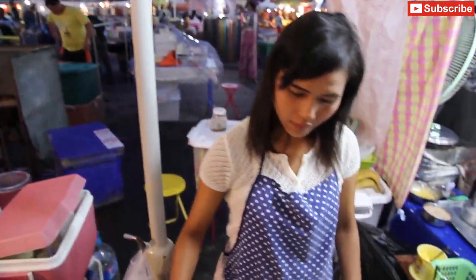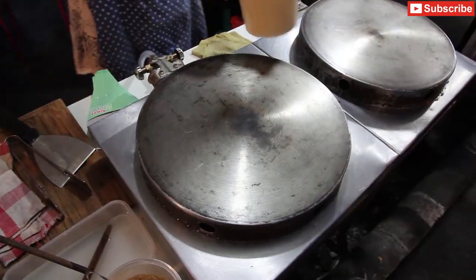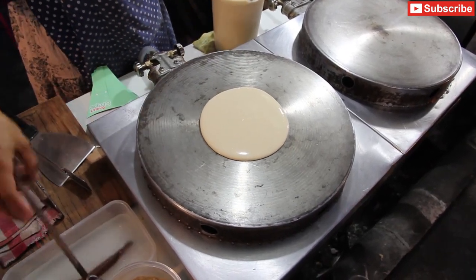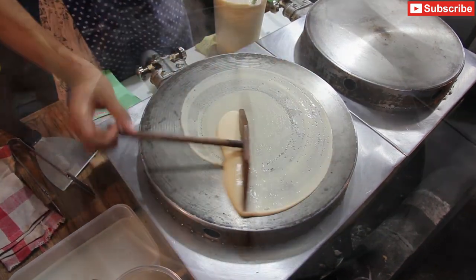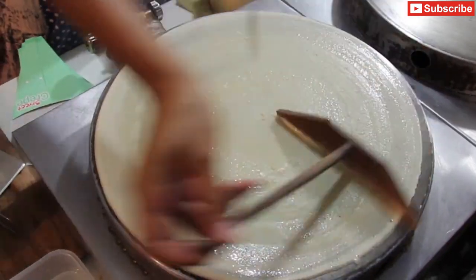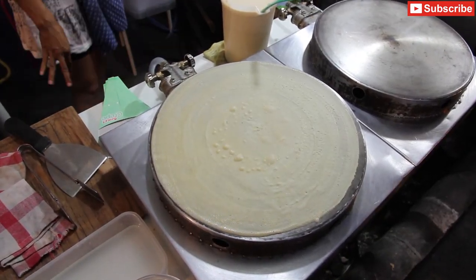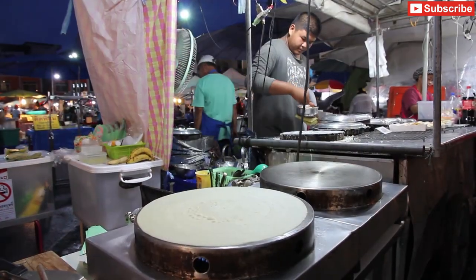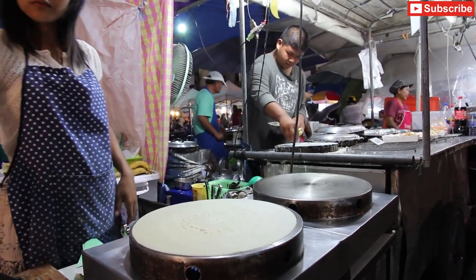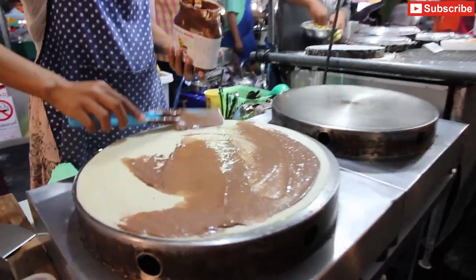This was a dessert that I bought, which is a sweet crepe. So the lady oils the cooking plate, adds the crepe mix, and spreads it evenly over the top of the plate. She then leaves it to cook for a couple of minutes before topping it with the topping of your choice. This one that I picked is a sweet Nutella sauce.